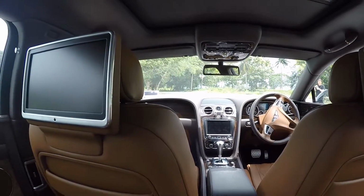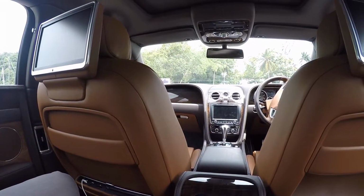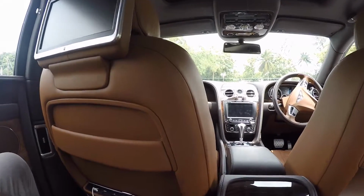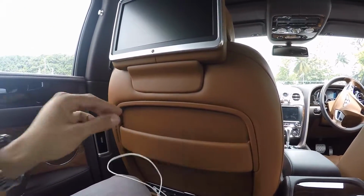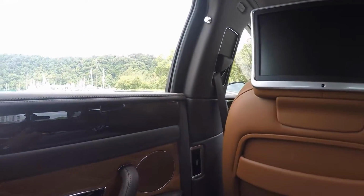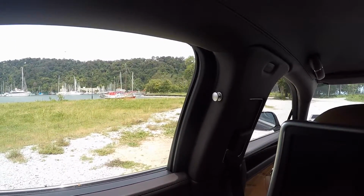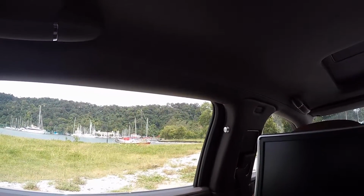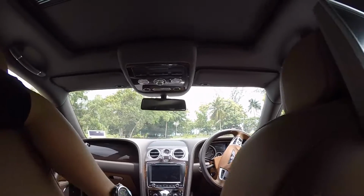I'm in the Flying Spur. Again, this is Bobby from Evo, and I'm seated in the Flying Spur, and I just spent the past 30 minutes being chauffeured in this car from behind, and I'm looking at every single surface, and I can't help but admire the way this car is built from the inside out. Because if you don't for a moment pay attention to all these details, you might just miss out a lot of stuff.